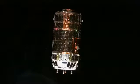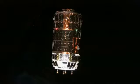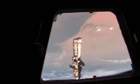These vehicles, and these include HTV, which is Japan's vehicle, and then also Dragon and Cygnus in the future, which will be Orbital Science's vehicle. These are all grappling vehicles, and they come over to the U.S.